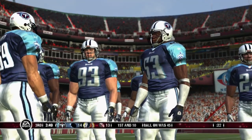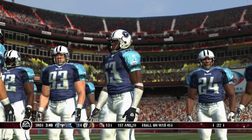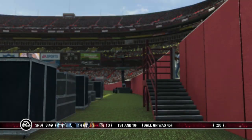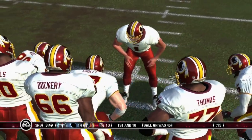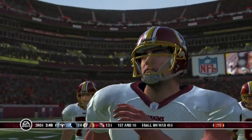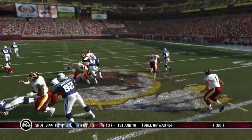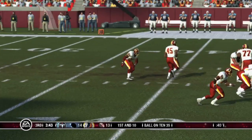First and 10. Ball on the 45. They'll go from the I formation. Portis on a carry. Run, Portis, run. Jones there to make the tackle. First down, Redskins.